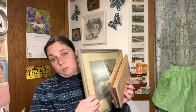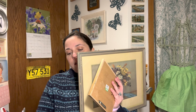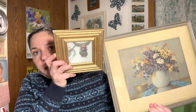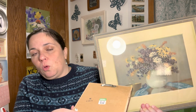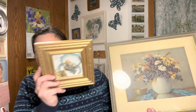also at the same Goodwill on the same day. These were $1.99 each. These little mirrors, which I'm sure are like Home Interiors or something. So I think, oh, don't look at my messy spot. I'm giving you a preview of something else I'm about to show you. But anyway, I thought those would look pretty because of the brass bowl in here. Those will look kind of pretty together somehow on my wall. So that is my plan for those.